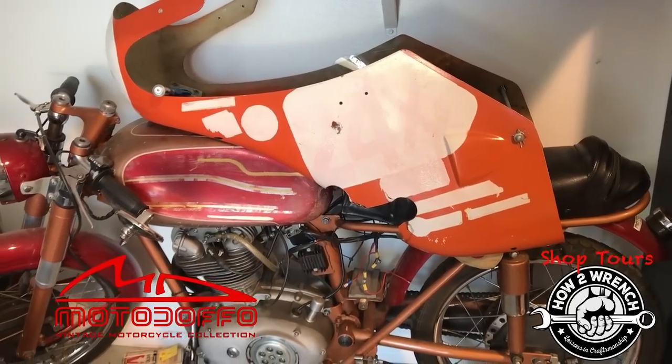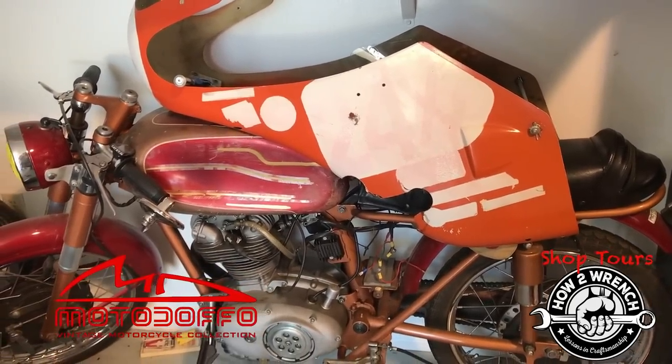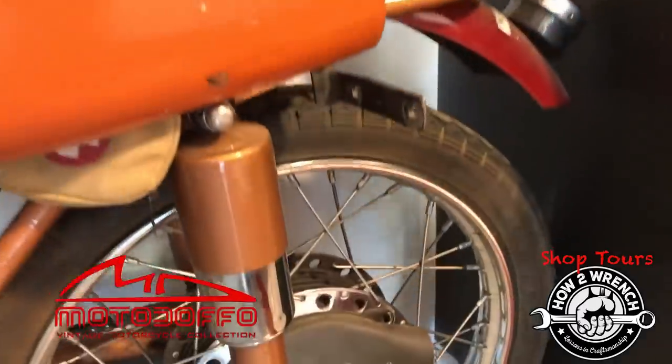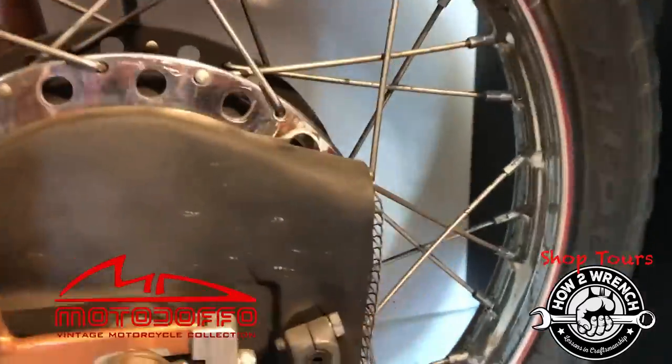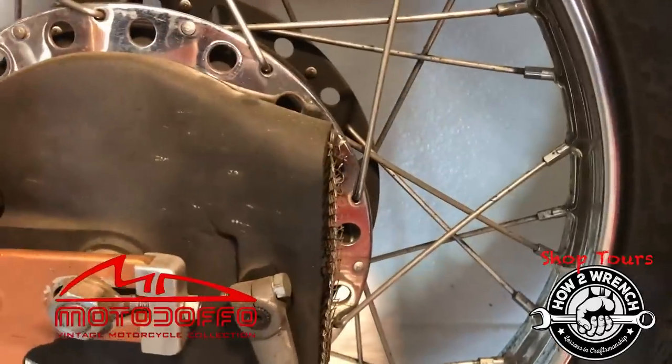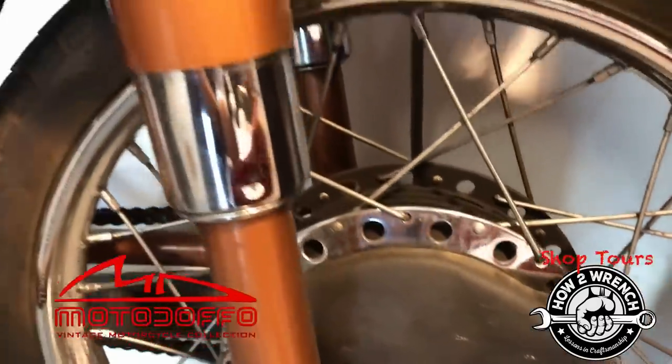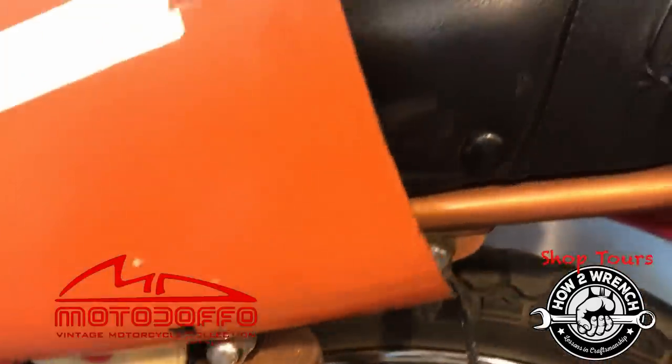We did 94 miles in that bike. Look at the vented brake. Right, even. Since this was a Formula 3 project, I did buy some aftermarket drums for it.